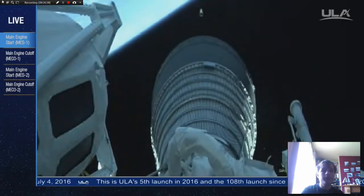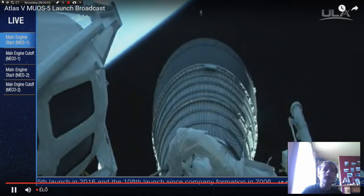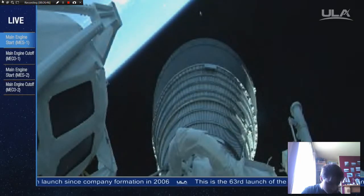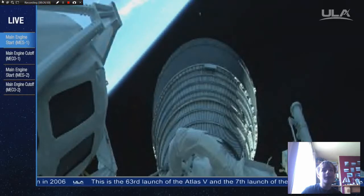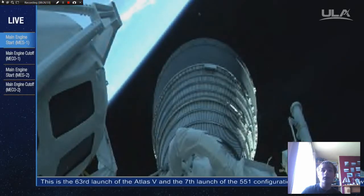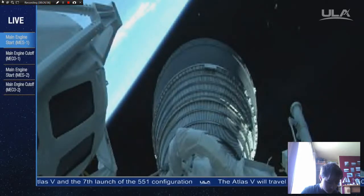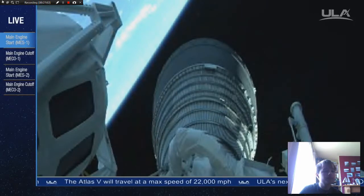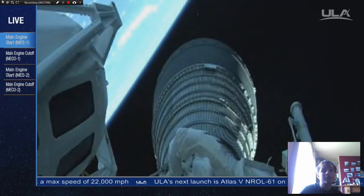Centaur steering has been enabled. Signatures look good. And you can see the gimbaling taking place. RL-10 chamber pressures, pump discharge, and fuel venturi all within expected parameters. Yeah, this thing does not have a lot of thrust. And we've seen some RCS thermal conditioning firings, prepping that system for use during the burn. Signatures look good. Centaur PU has gone to closed loop control as well.